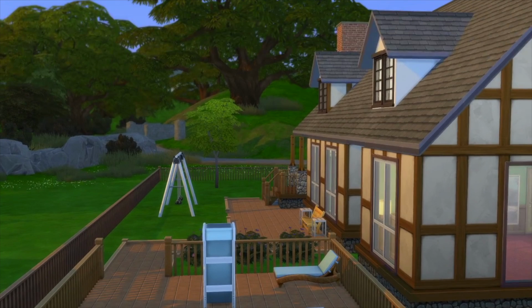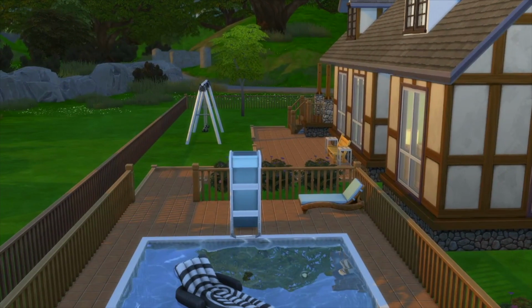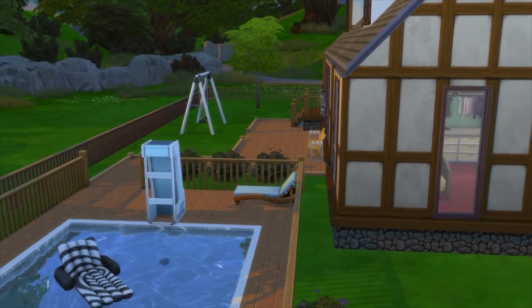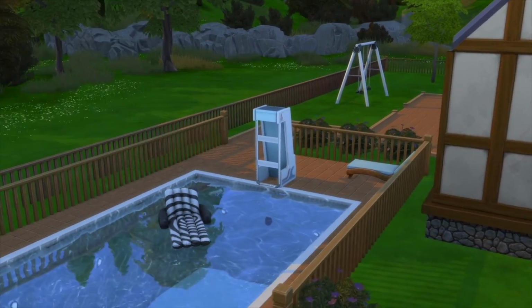There you can see the backyard. The speed build of this house did go up in August, I believe it was. It was either late July or early August. And so I will have that linked at the end.